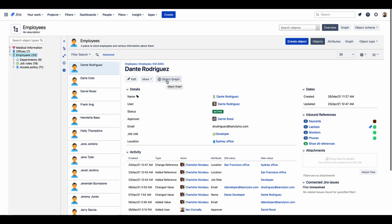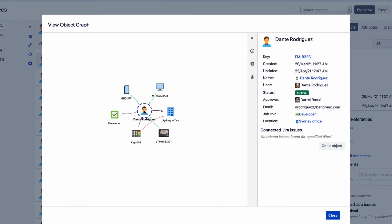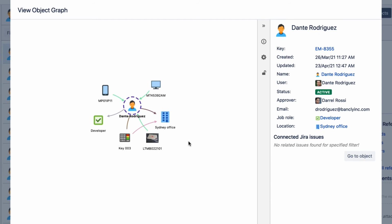Organizations also have full control over the relationship types between objects. This lets them visualize dependencies graphically and then define the type of relationship, as you can see here, with this employee and their associated information and assets.